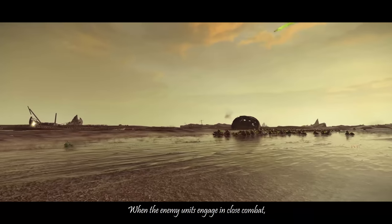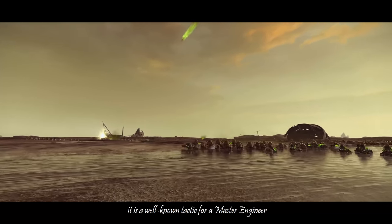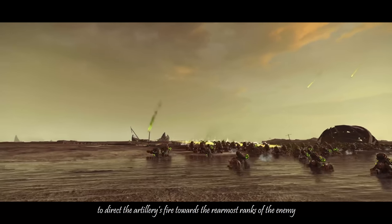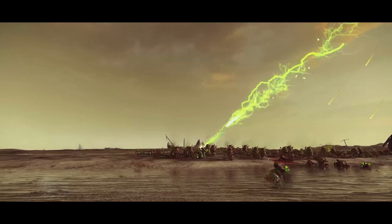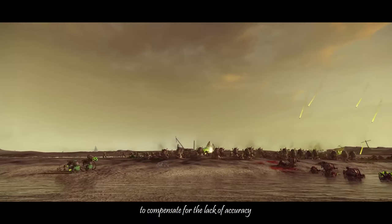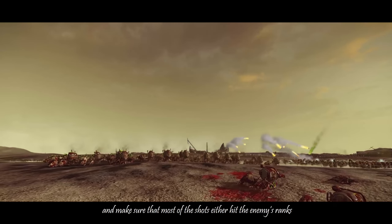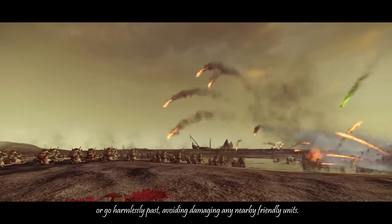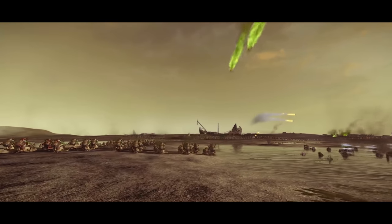When the enemy units engage in close combat, it is a well-known tactic for a master engineer to direct the artillery's fire towards the rearmost flanks of the enemy to compensate for the lack of accuracy and make sure that most of the shots either hit the enemy's ranks or go harmlessly past, avoiding damaging any nearby friendly units.